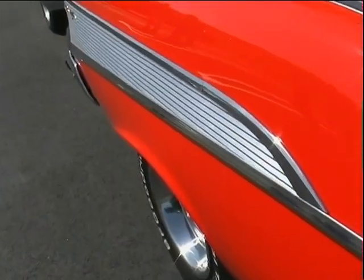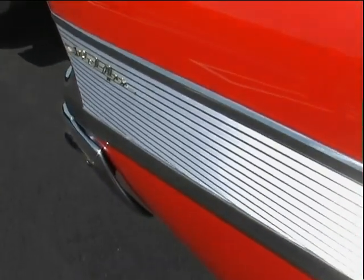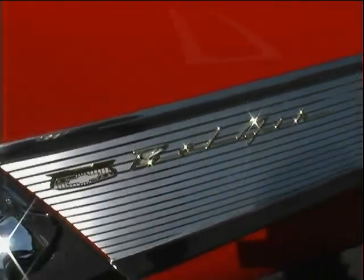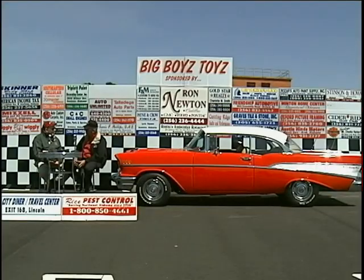Anything else you want to do to it? Oh, I've got a lot of work to do under the hood, and that's down the road. Just touch up under the hood and dress it up. Dress it up. Put my favorite color, chrome, on it. Well, good looking vehicle. Appreciate you being on the show. Thank you. We'll be right back.